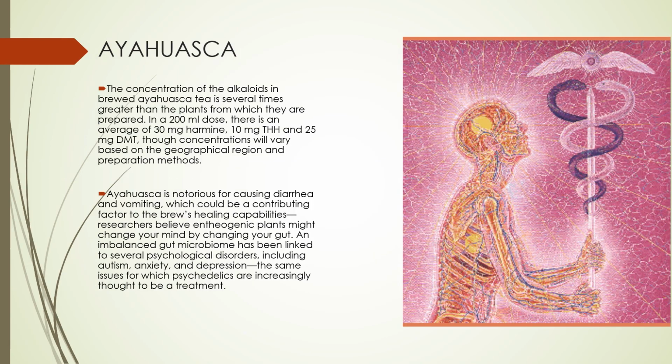The concentration of the alkaloids in brewed ayahuasca tea is several times greater than in the plants from which they're prepared. In a 200 milliliter dose, there's an average of 30 milligrams of harmine, 10 milligrams of tetrahydroharmine, and 25 milligrams of DMT, though concentrations are going to vary depending on the geographical region and the preparation methods.